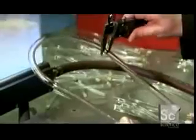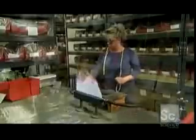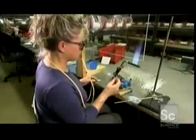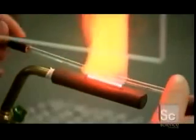The size and shape of the glass tubes varies by model, but its job is always the same: to house a strobe lamp's essential components: electrodes, lead wires, and xenon gas. The electrodes conduct the current, which charges the gas with electricity, making it illuminate.